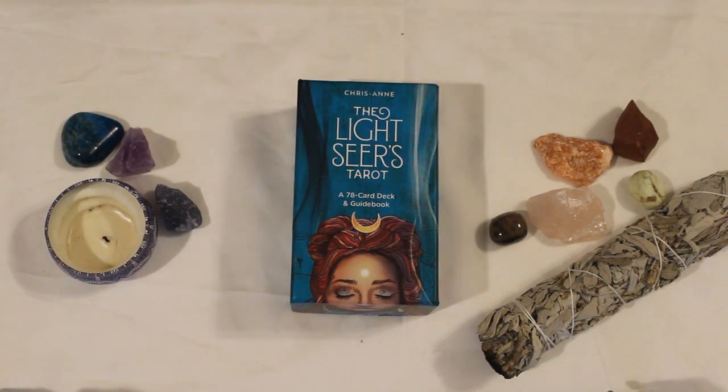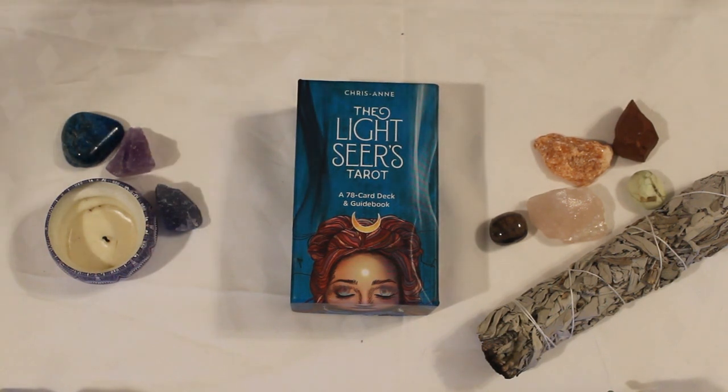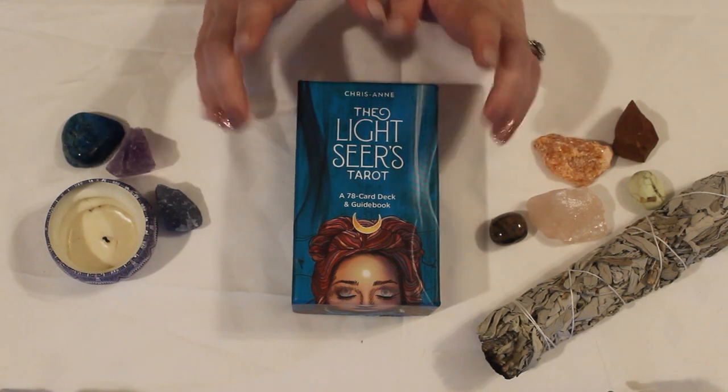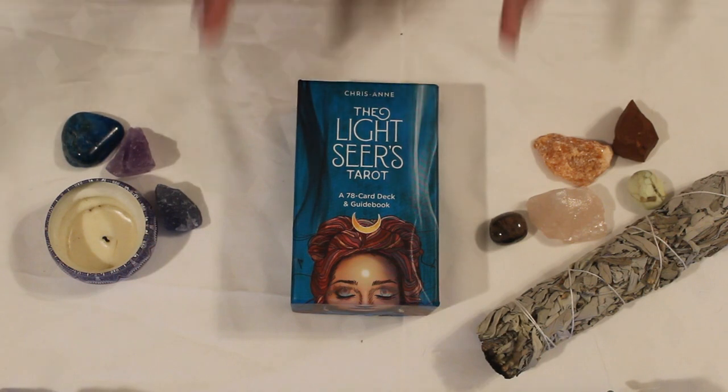So I'm going to go ahead and dive right into the first video on this channel. We're going to be reviewing the Light Seers Tarot. Currently it is December 3rd, so it just became published. This is the first Hay House edition that we are seeing. So this is Light Seers Tarot. I pre-ordered it a month ago. I've been so excited to see this deck.